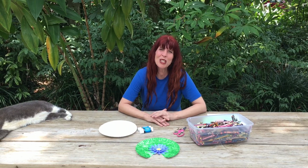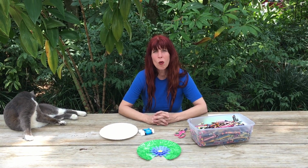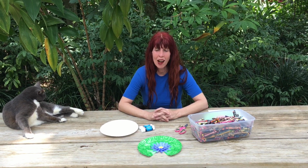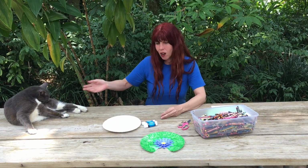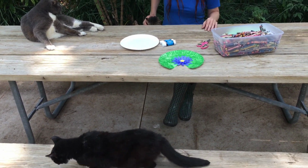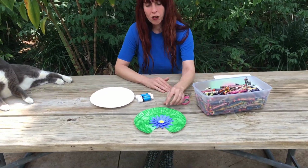I hope you all enjoyed learning about the wetlands, the Wray home, water, and the wood stork. Now it is time for Crafts with Cats, starring Gray Ghost, Oreo, and Twin. Today's craft is going to be a water lily.